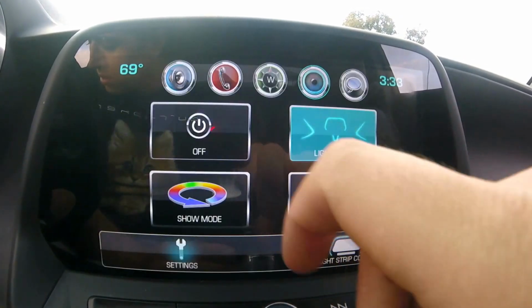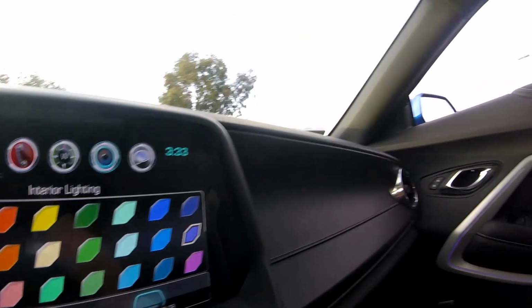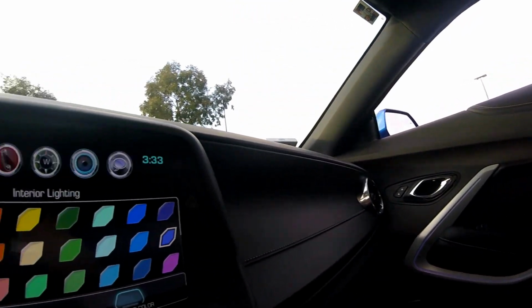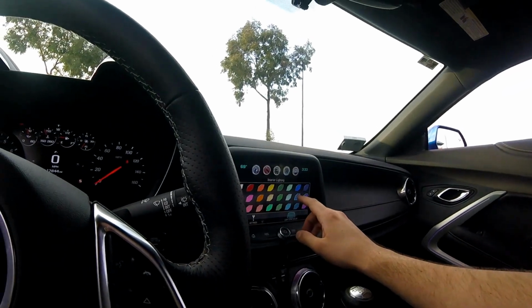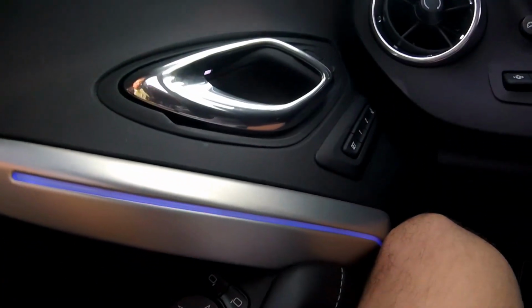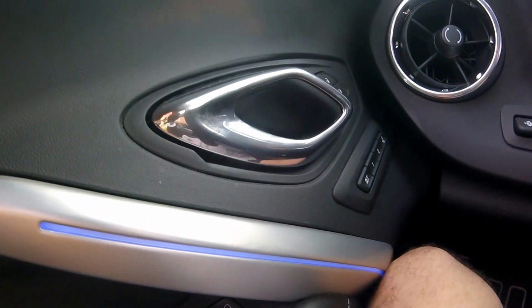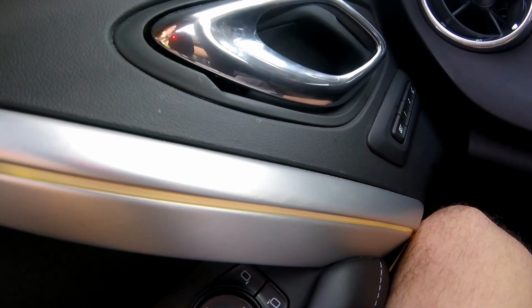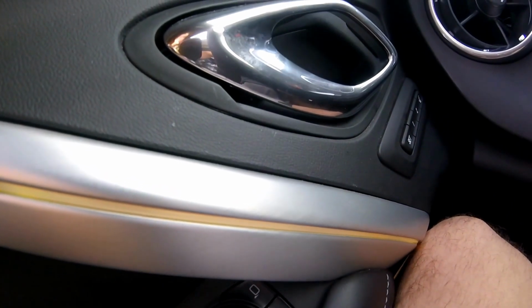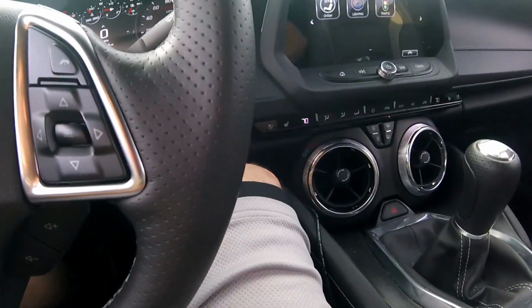Alright, and here's the 8-inch? Yeah, 8-inch touchscreen. There's all my colors, my good old color strip. Now these things are pretty cool, honestly. It's probably the tackiest thing about the car, but it's really not tacky. I like it a lot, especially at night. I'll throw a clip in at night after. But I believe you have 26 colors to choose from. Some are better than others, but you could kind of personalize the car there. It's pretty nice. And the touchscreen is pretty responsive.